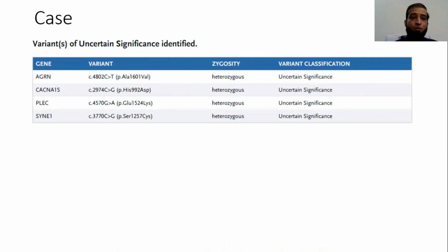So in my case, what I came up with was a variant of unknown significance. For people who don't understand that, there could be a genetic abnormality which puts your patient at risk. So those are the risk variants. Then there are variants which give pathology or manifest as a pathology. Those are the pathogenic variants. And then there are variants of unknown significance, where there is not enough data, and with the passage of time, it will become more clear.